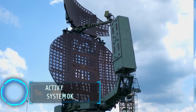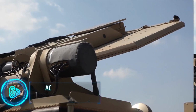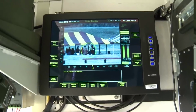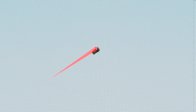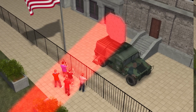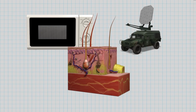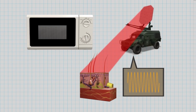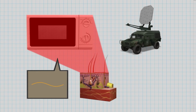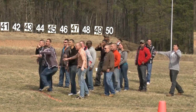The Active Denial System is a groundbreaking, non-lethal security tool that uses directed energy. Imagine it as a device that emits invisible waves of energy to deter potential threats. It can project these waves up to 1,000 meters, ensuring a safe distance between security personnel and those being addressed. Unlike traditional weapons, the ADS doesn't rely on bullets or lasers. Instead, it operates at an ultra-high frequency, creating a sensation of heat on the skin, discouraging individuals from approaching.